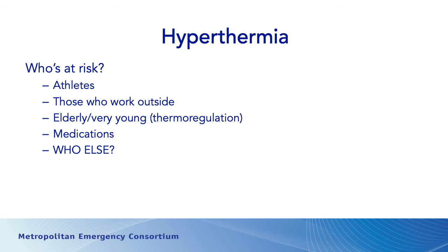So hyperthermia, who's at risk? Well, athletes. We always think about the athletes, and part of the reason we're talking about hyperthermia right now is because the conditioning programs for high school football are starting, so we have to think about athletes. We have to think about those people who work outside, whether they're construction workers or others, law enforcement, firefighters, anybody who's outside. The thing about construction workers is they tend to have time to acclimate, so they start working in the spring, and as the temperature rises, they become more acclimated to extremes of temperature elevation. So construction workers may not be as at great risk as others.